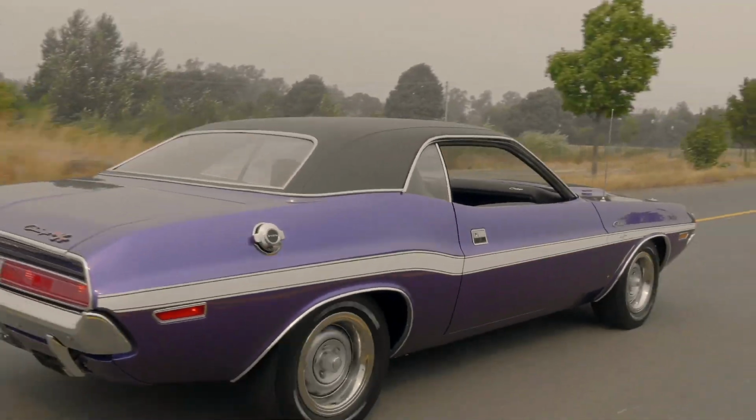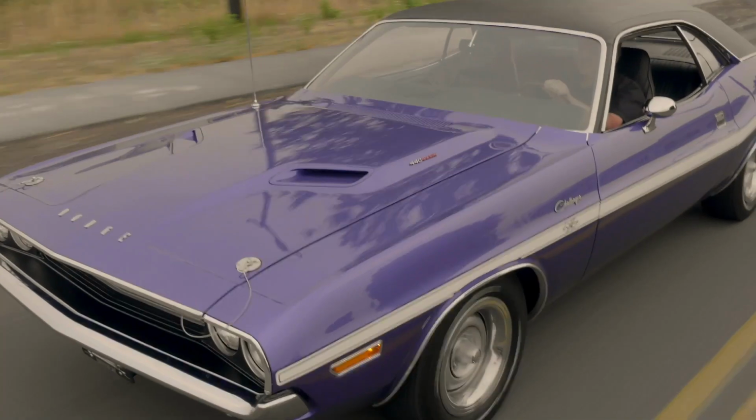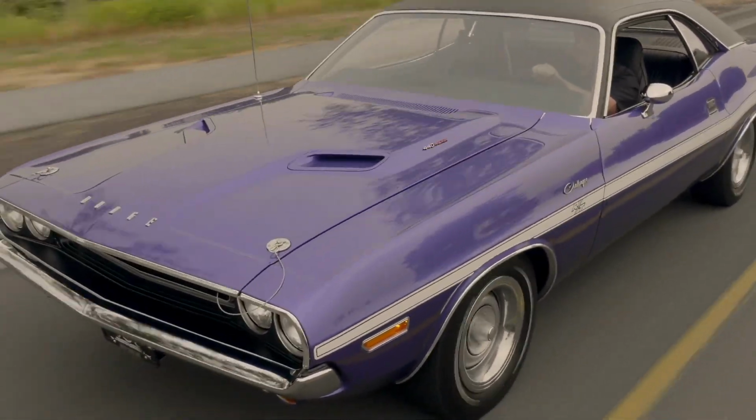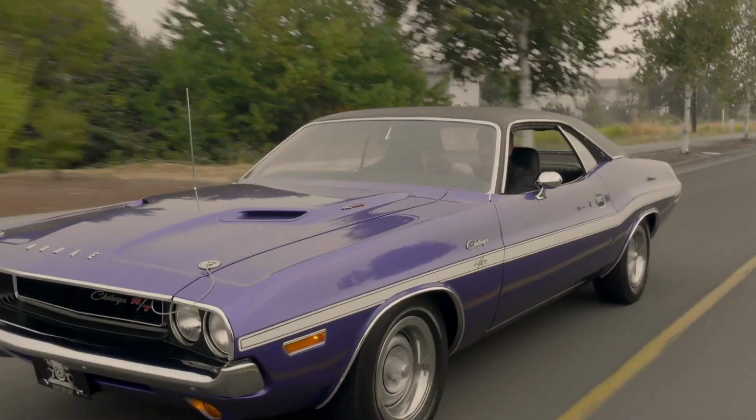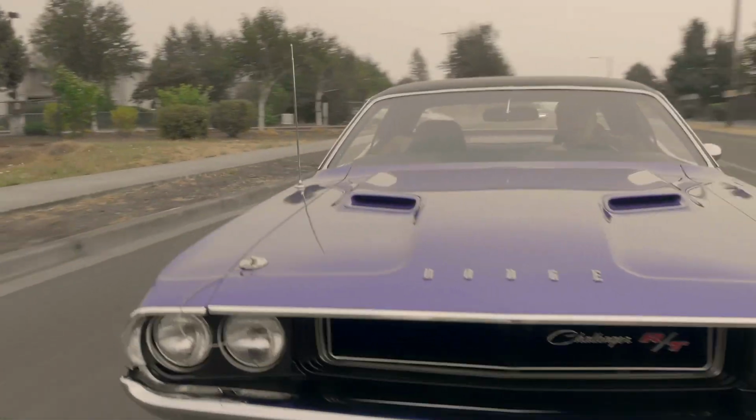This car is what was considered the first of the Mopar pony cars. And the reason they say that is that it's a big engine and a small car. That's the main thing behind a pony car. It performs every bit as good as it should.